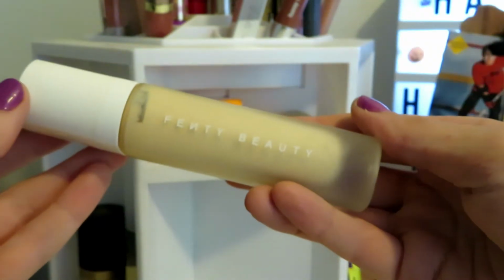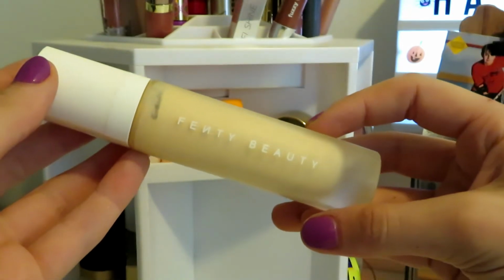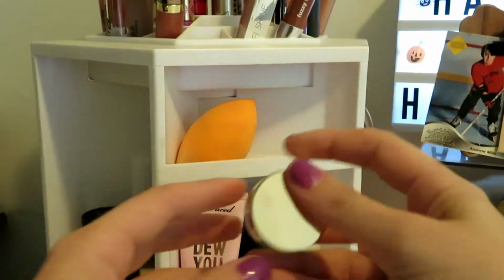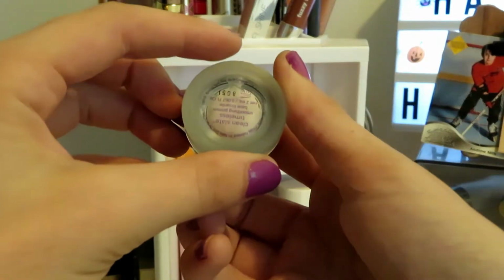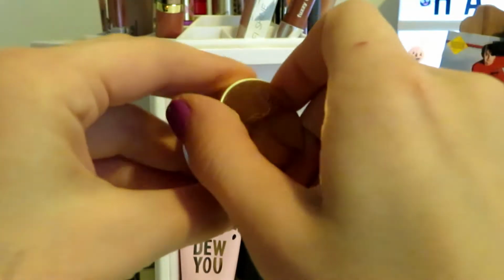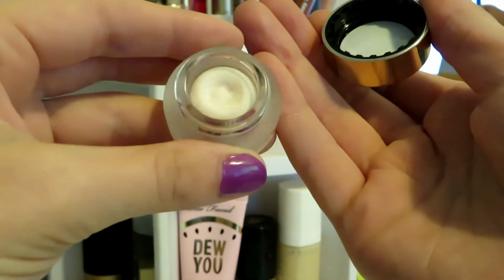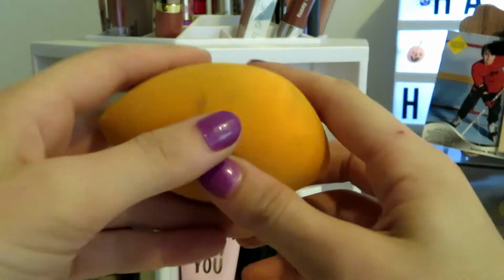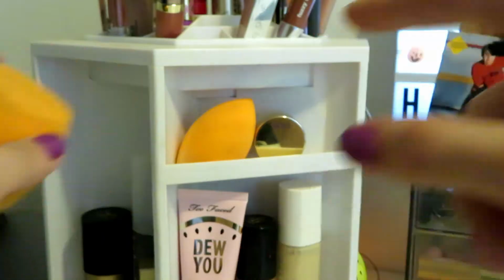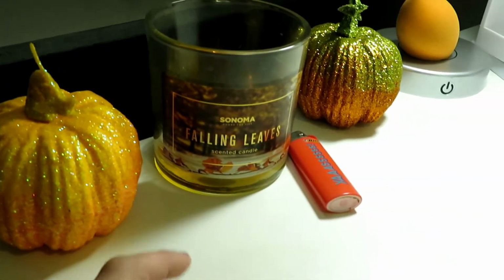And my Fenty Beauty Pro Filter Foundation in the shade 120. I did not know this oxidized before I bought this, and I would have bought a lighter shade. Hindsight. And this came with a set, that Tarte set that I got. Clean Slate Timeless Smoothing Primer. I have not tried this. And my big face and body sponge, which is a little bit dirty, but it doesn't come clean anymore. It's stained. Here I have some more pumpkins and my Falling Leaves scented candle that I got from Kohl's.